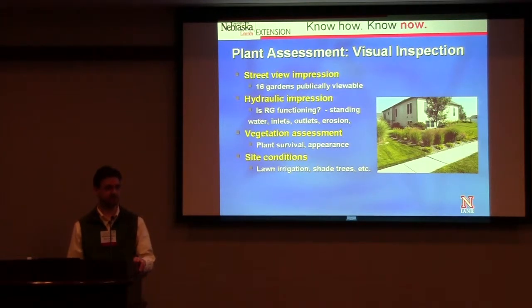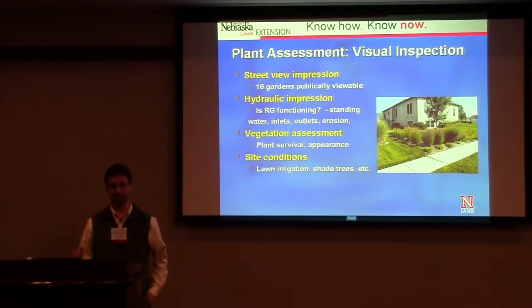The vegetation assessment looked at survivability. As I mentioned, we knew the planting design that was put in initially, so we could assess what remained 4 years later. And then the general appearance and health of those plants. We also assessed other site condition factors like the lawn irrigation, what was the shade effect on the garden itself, and anything else we could see there.